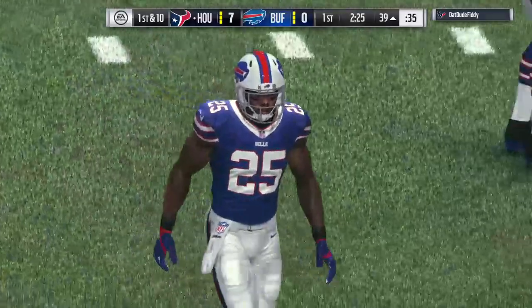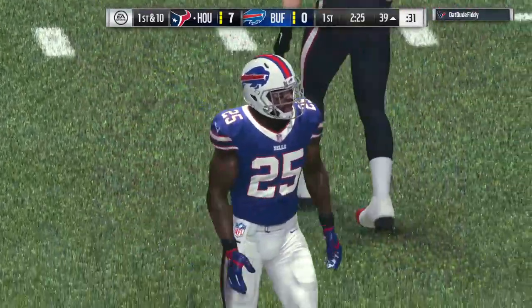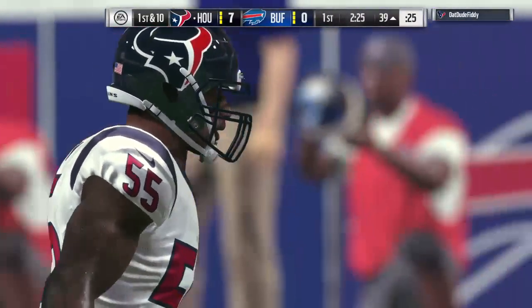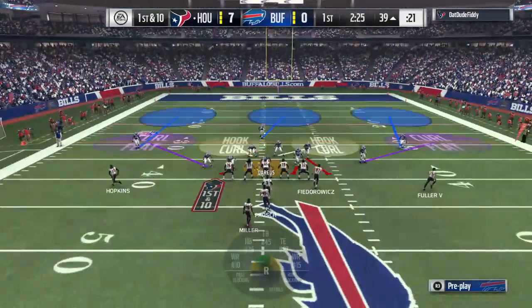Now the Texans offense, they head back out to do battle here. And they were able to punch it in the end zone last time. They'll be looking to do that again here. For the defense, obviously, they'll be looking to stop them from punching it back in the end zone. It always is punch-counter-punch, isn't it? And which team has the advantage?